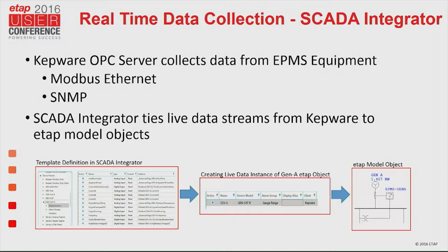And then we used one interface, the OPC server, to bring in SNMP and Modbus into it. Once we got all the data coming in to the SCADA integrator, then it goes into your objects, your equipment objects, and that fed into the ETAP model. So that was pretty smooth once we got rolling there.